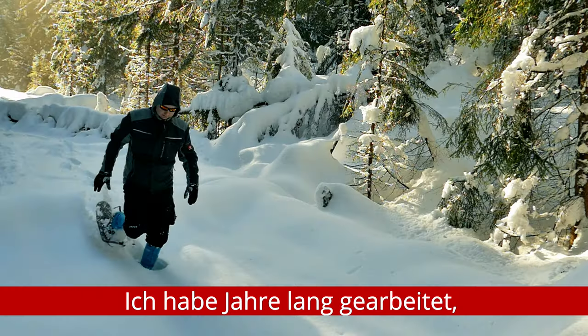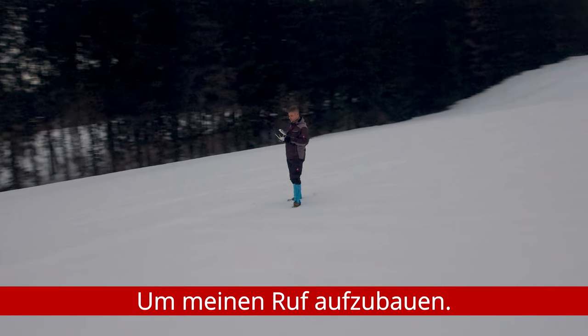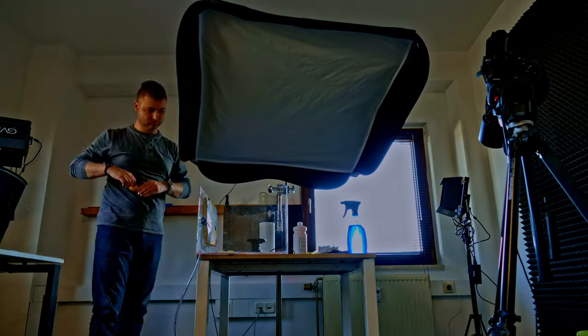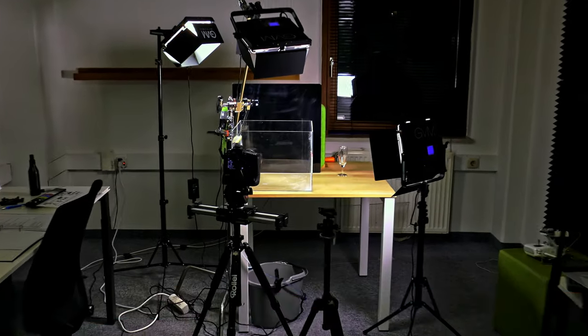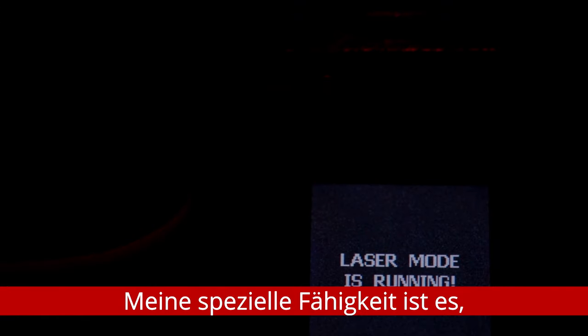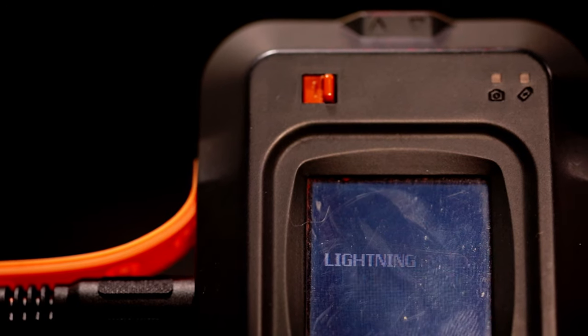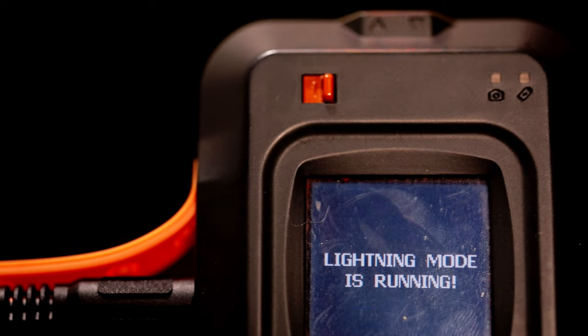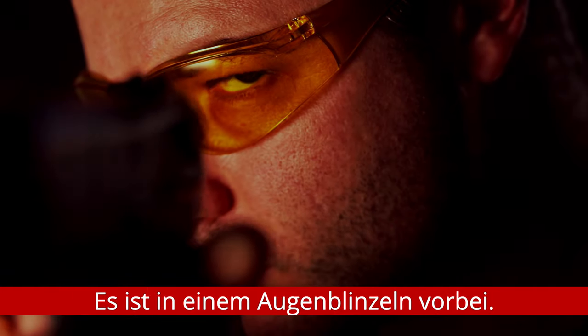I've worked years to get to this point. To build my reputation. To call myself a photographer. My special skill is framing things we can't see with our own eyes. It's over in a blink of an eye.